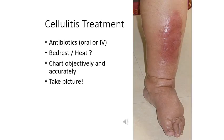Depending on the severity of the cellulitis will depend on what they have ordered for treatment, whether they have to be hospitalized and on IV antibiotics, or whether or not they can take oral antibiotics at home.